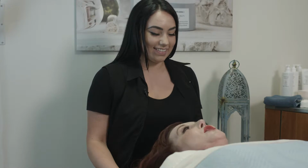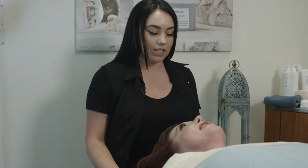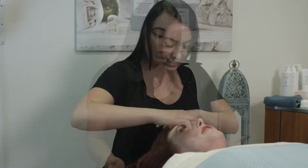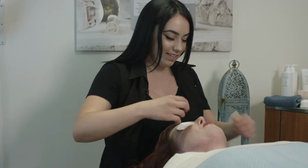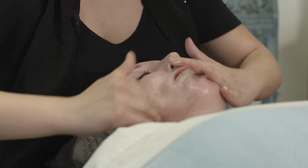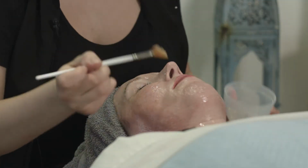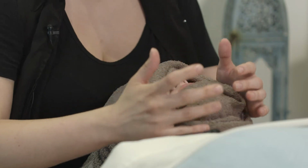All right, Saxon, super excited. What are we doing? So we're doing the Sublime Skin Deluxe Lift Facial. This is really good for aging skin, wrinkles, overall luminosity and tone. There's lots of exfoliation with it, and you're going to have an active lift massage at the end, really lifting everything and finishing off with some nice massage techniques.